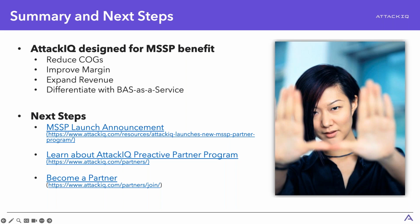Part two, the reason we use credits is we don't want to be the arbiter of the price for your market or for the ICP, ideal customer profile, that you are focused on. Pricing in Asia is very different than pricing in Europe, very different than pricing in North America. And by selling, in the case of Flex, a per package price, which is substantially less than what you can see on the AttackIQ organic portal today, you become really in charge of your margin structure for what your market will bear based on the ICP you're going after.